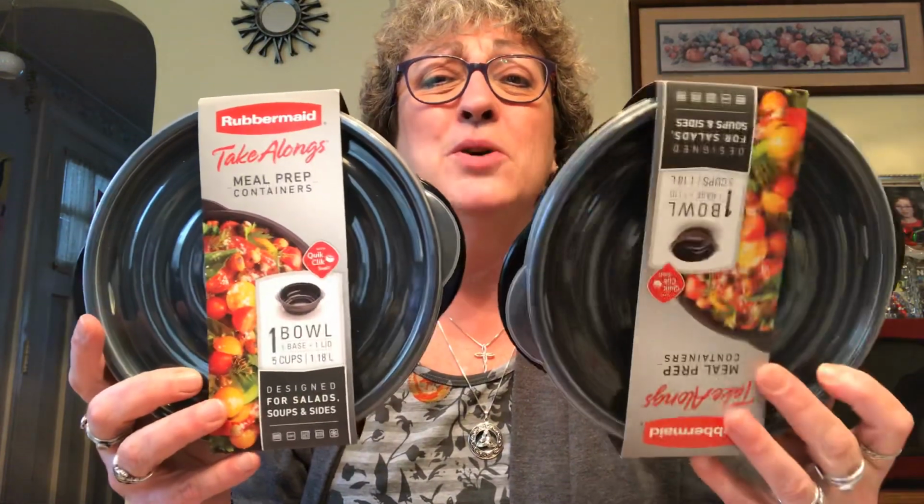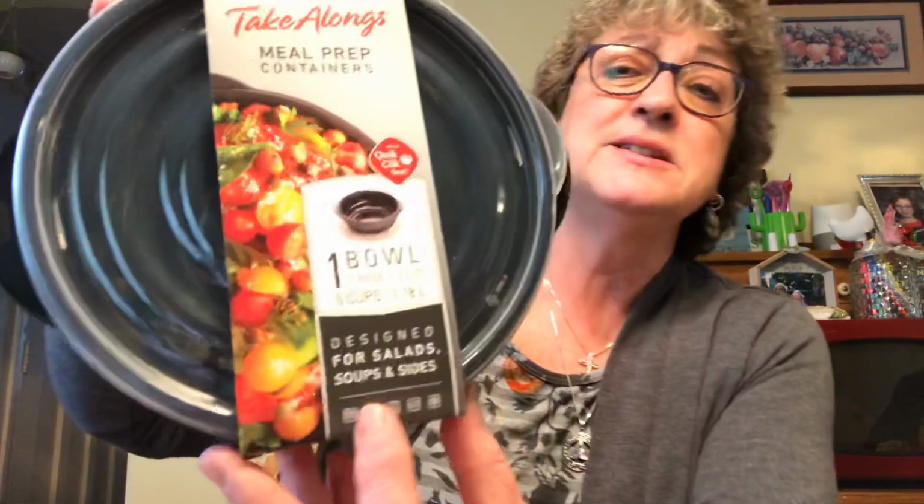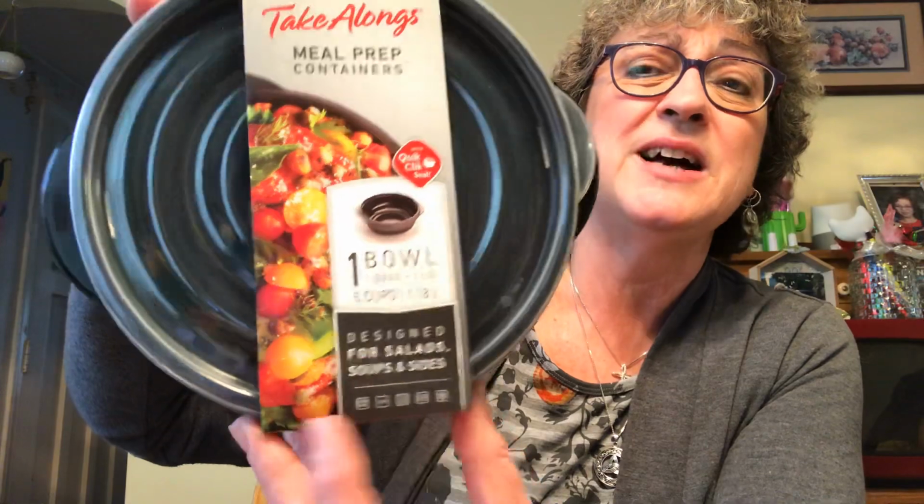I did find two of the new Rubbermaid take-along bowls. These are black with the white top. And it says meal prep containers. One bowl is 5 cups. It says designed for salads, soups, and sides. But you could put anything in this. You know, I mean, it's not just for salads. I don't know why they say that, but there's the container and there's the top. It's got the little lip on there.